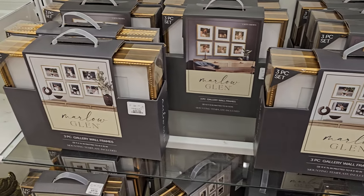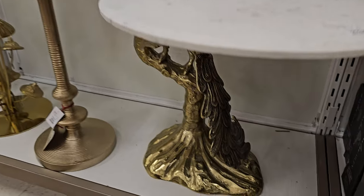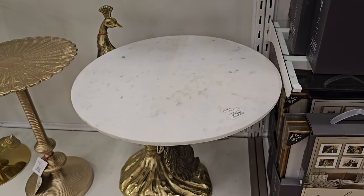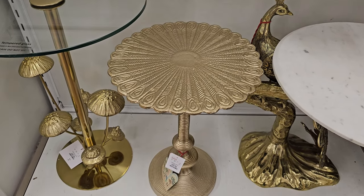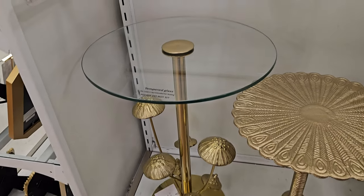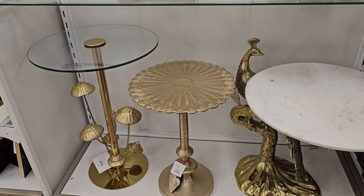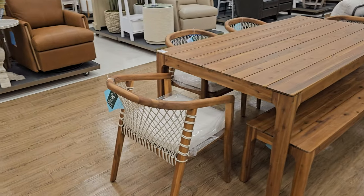Okay. Look at this marble table with the base. $180. Oh, this one's a peacock though. It's a peacock marbled table. Really cool. This one is $59.99, $60, and $100 for this mushroom glass on top. It's actually quite cool. You've never seen that. Table and furniture.